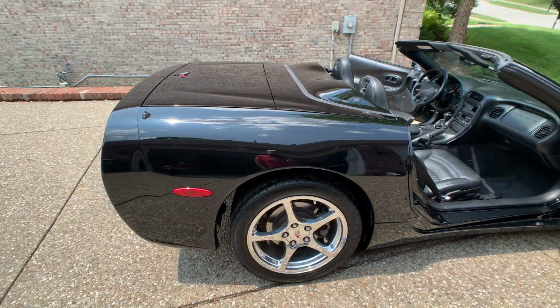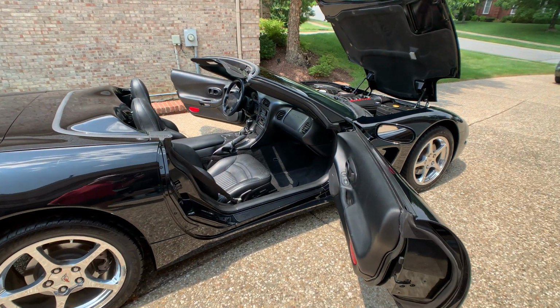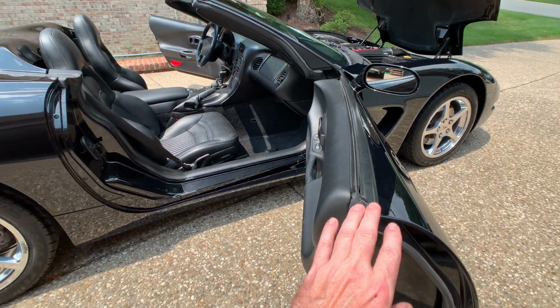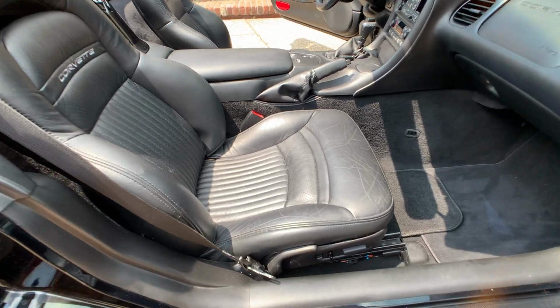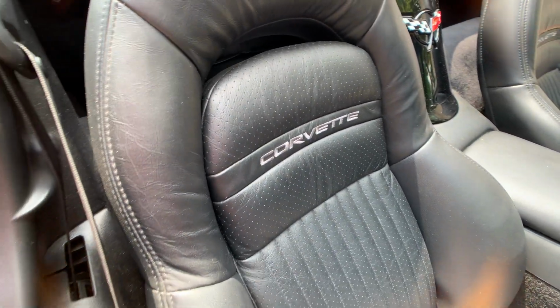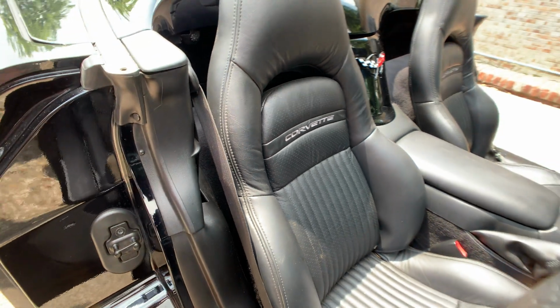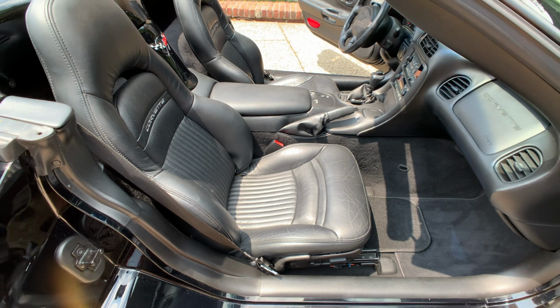Overall condition, excellent. I think any dealer would agree with me. It's been kept in a garage pretty much all its life. Fully loaded, all leather. Show off that black leather interior. There's that Corvette badge right there. I would definitely say the seats, pilot and co-pilot seat, normal wear and tear, great condition.